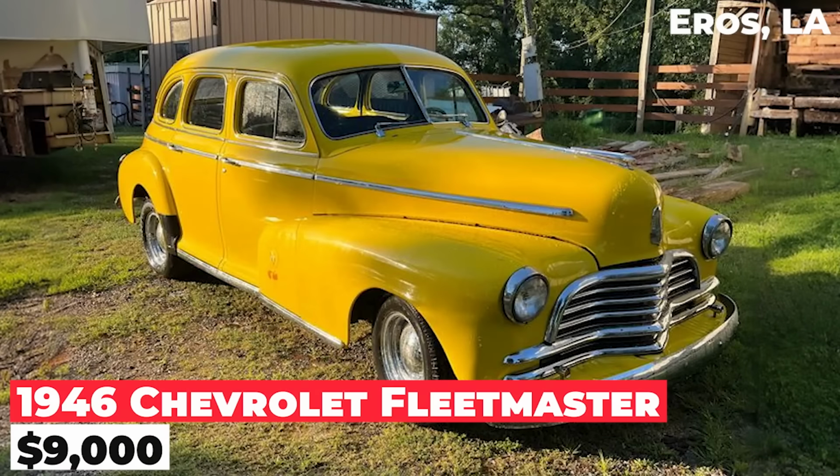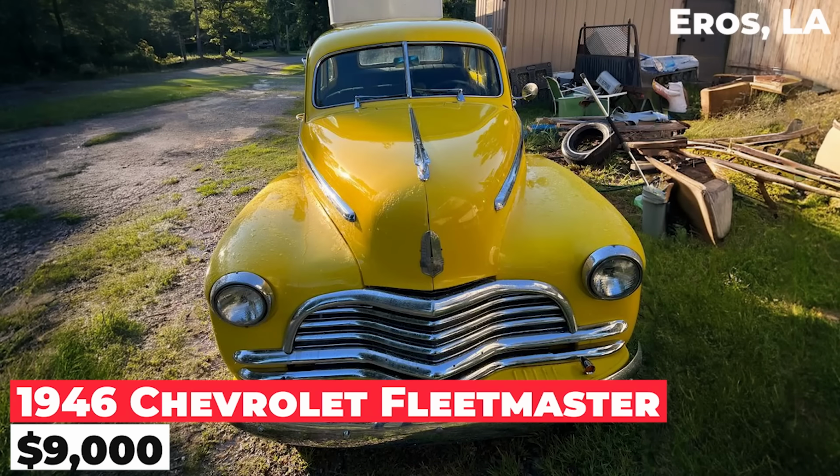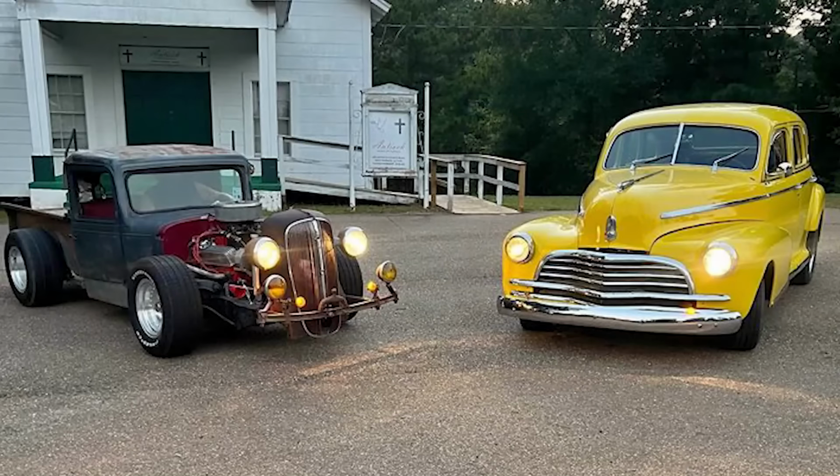Available for $9,000, this 1946 Chevrolet Fleetmaster is a very good running and driving car that is roadworthy, with a freshly rebuilt transmission and a strong Chevy 350 engine. The title is in hand, and it's ready for its next adventure.